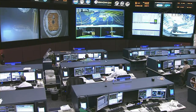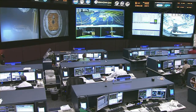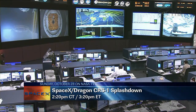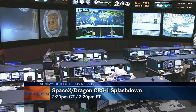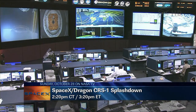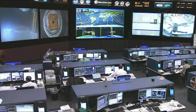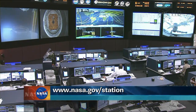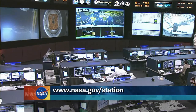Entry interface is about 2 minutes later at 1:43. Dragon's drogue chutes will be deployed at 2:11, and then the main chutes will be deployed at 2:12. And splashdown will be at 2:20, thereabouts, 250 miles off the coast of Baja California. And it'll be 3:20 p.m. Eastern Time. Again, for confirmation of the deorbit burn and splashdown, just log on to either spacex.com or www.nasa.gov/station. We'll have the updates there for you.